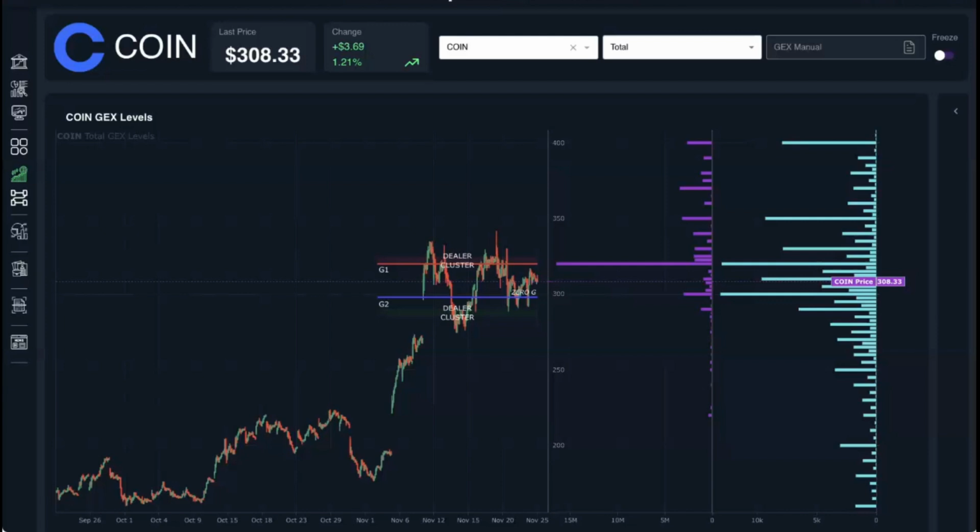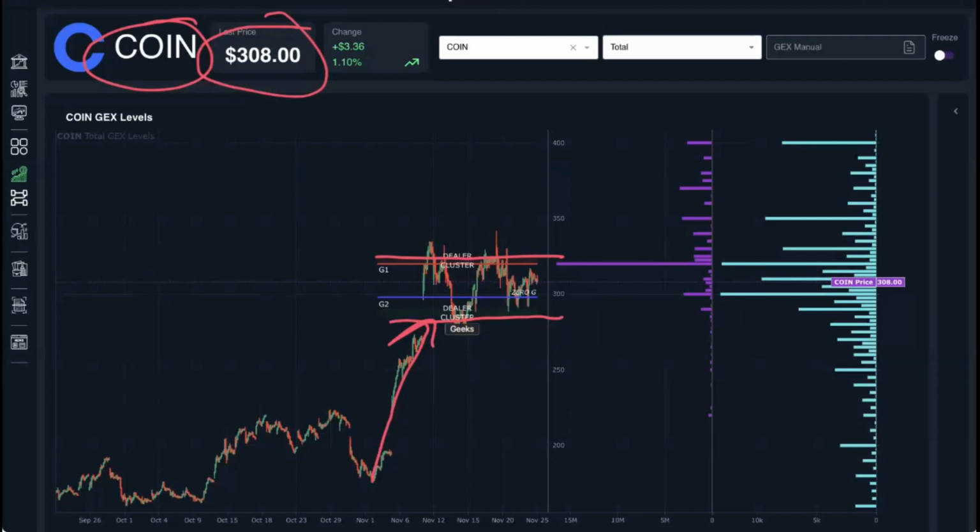Next, I want to take a look at Coinbase. Coinbase, trading just above the 300 level, has been really consolidating between around the 285 to the 310 level, right in this zone. It had the huge rally off of the election. The Trump administration is supposedly going to be very pro-crypto. We'll see how that turns out.